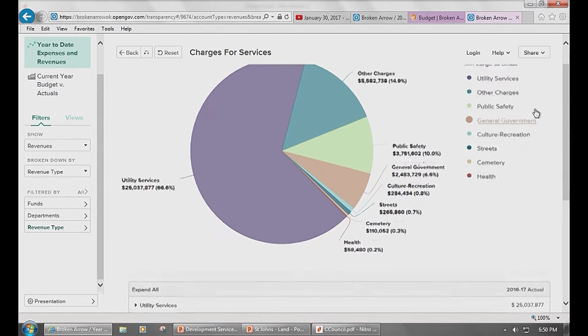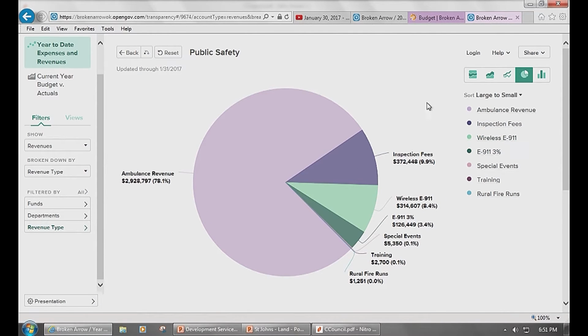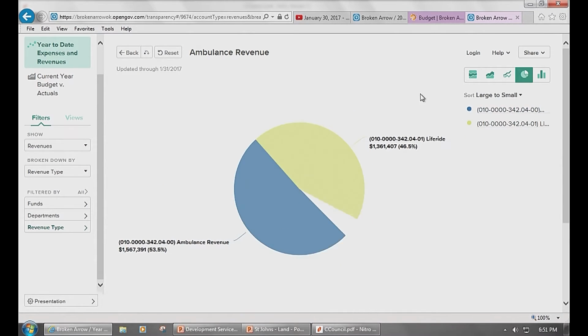All right. And as you can see, there's also a public safety tab here, but there's also utility services, so the revenue we bring in from utilities, also streets and cemetery. So we're going to click specifically on public safety. As you can see, it's all broken down here, and we wanted to go into ambulance revenue to show you the difference between Life Ride and our actual ambulance revenue.